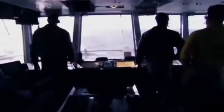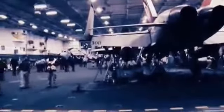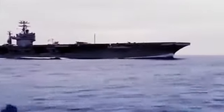Over the past 30 years, this floating community has demonstrated its prowess by delivering air power straight to the heart of the enemy. The Nimitz was commissioned in 1975. She proved so successful that the US Navy would want 9 more like her. But it took a long 7 years before the first one was built and ready for service.